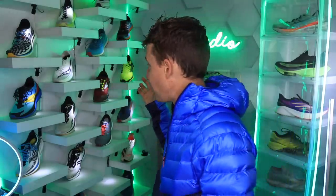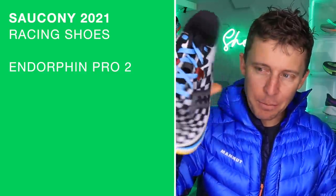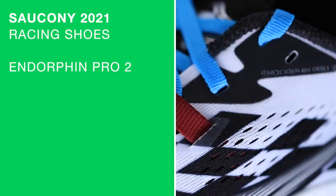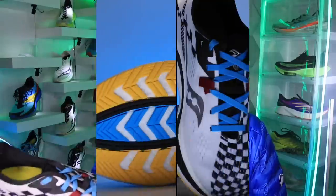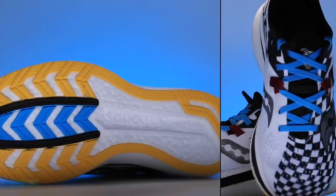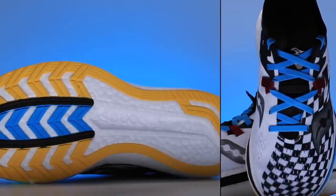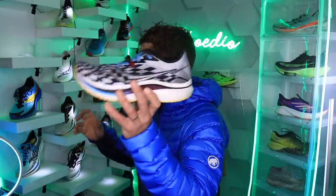Let's dive into racing first, all right? Of course, let's go for it. Here we go, the Saucony Endorphin Pro 2. There it is, the premiere marathon and half marathon racing shoe from Saucony in 2021. Love the shoe. Was it a huge jump forward for Saucony from the Endorphin Pro 1? I'm gonna say that it wasn't, okay? It was a good step forward, but maybe not an incredible step forward. I am excited for 2022 to see what they do with their marathon racing lineup. So that's the Endorphin Pro 2.